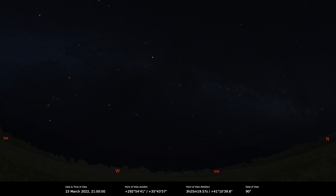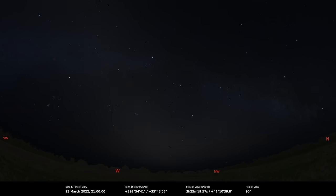So if you're fortunate to have dark skies and clear weather after sunset, keep a lookout for the extremely faint glow of the zodiacal light over towards the west. It looks like a sort of inclined cone of light. It's very, very subtle, very difficult to see, quite large, and it's basically caused by dust in the solar system scattering sunlight, running along the length of the ecliptic.